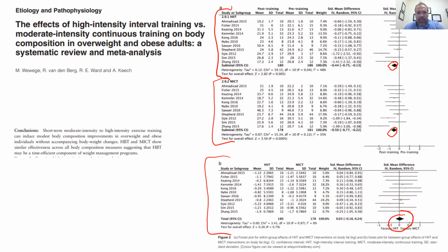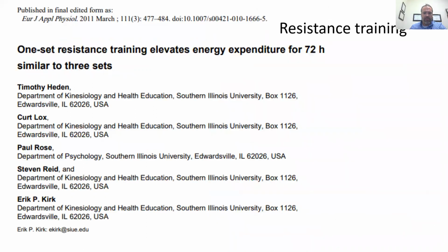But now let's move into the next part of your training, and that is resistance exercise. Is resistance exercise needed? It's always needed. I've already brought this up. Yeah, it's a must. But let's look at resistance exercise and what it does to energy expenditure.